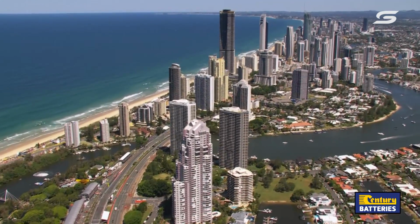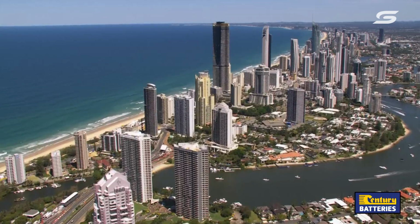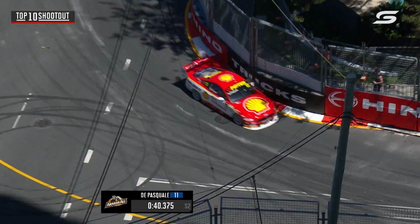We've got the Century Batteries chopper launched at the moment. That picture is worth 1,000 words. It is sparkling here at the moment, Mark Scope. Standard driver answer, turn 11 and the braking approach now for Anton.